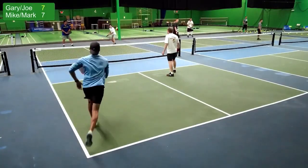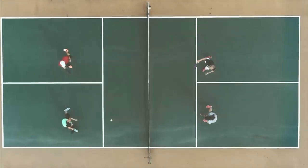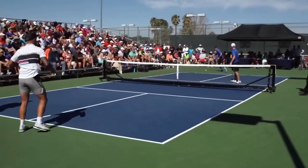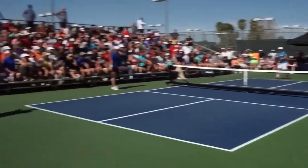Having an ethical code in a competitive sport will always be a difficult position. Pickleball can be a hectic and fast-paced sport, making it incredibly difficult to assess line calls. However, if you keep these principles in mind, it'll be much simpler when the time comes.